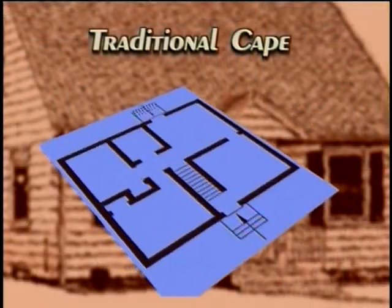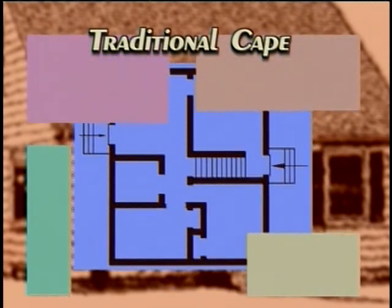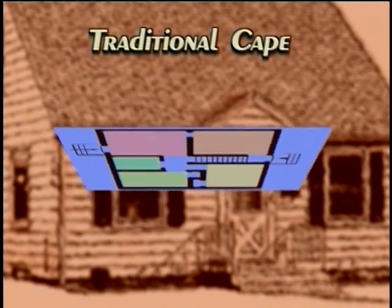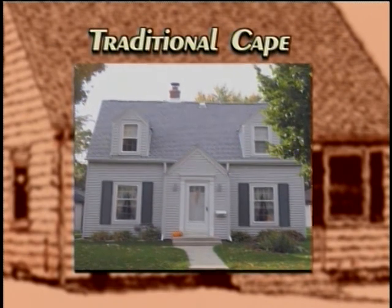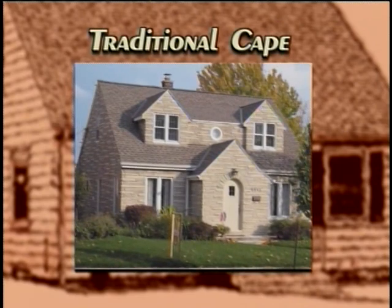So there are three different types of houses falling into the period revival phase of the Cape era. The first one's a traditional Cape, and these are much boxier in plan than the bungalows we discussed earlier. They're a little wider than they are deep, and there's still a division between public spaces and private spaces. These houses are mostly square in plan, 2 rooms wide and 2 rooms deep, and very symmetrical from the exterior.